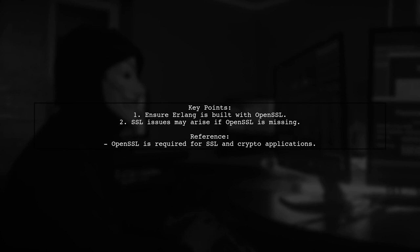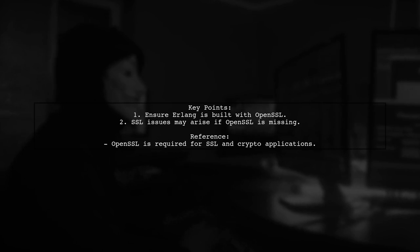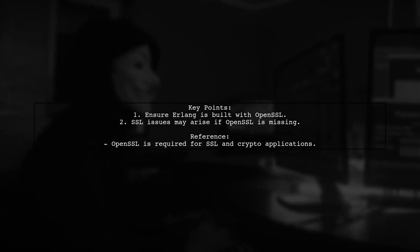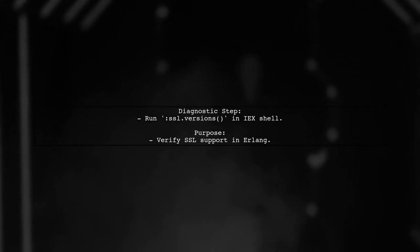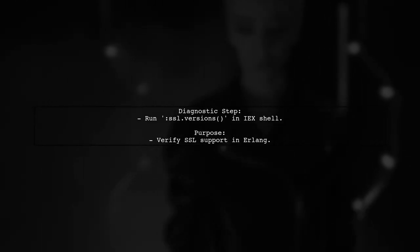To connect to PostgreSQL from a Phoenix web app via SSL, ensure that Erlang is built with OpenSSL. If you encounter issues with SSL, it might be due to OpenSSL not being included in your Erlang build. Check the output of the command :ssl.versions() in an IEx shell to diagnose SSL support in your setup.